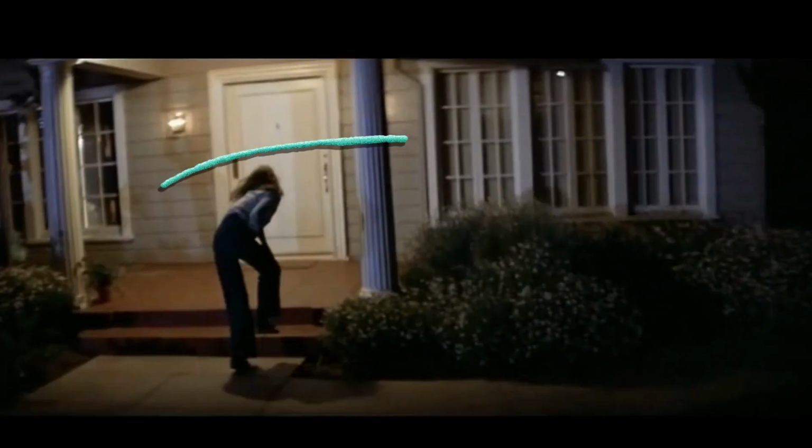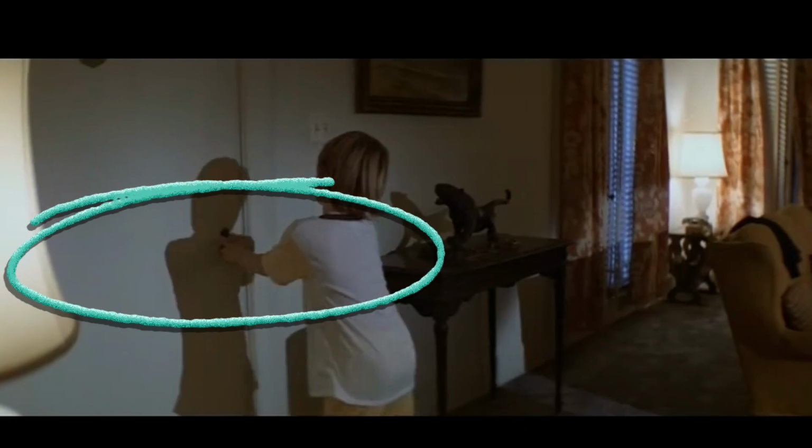58. When Laurie is banging on the front door of the Doyle house, you can see the knob is on the right. When they cut inside, Tommy unlocks the door on the right instead of on the left side. Yeah, this is what we addressed a little bit earlier. It's the same thing, that the interior shots were not shot at that house.